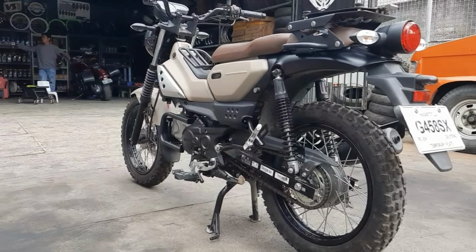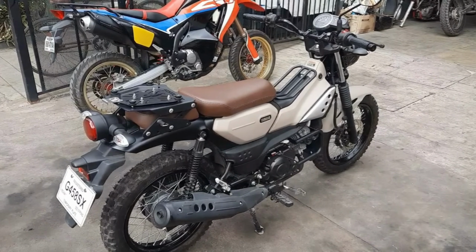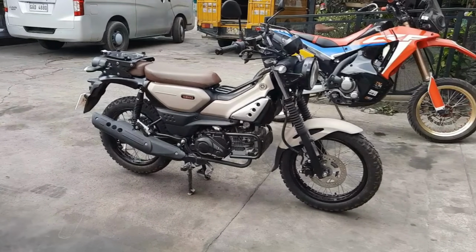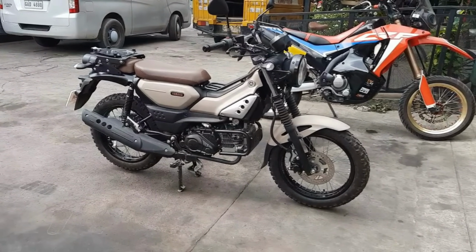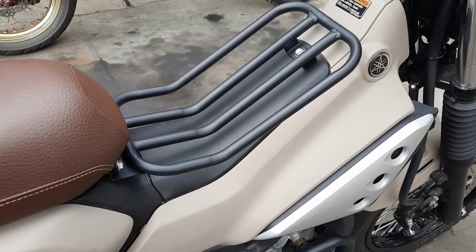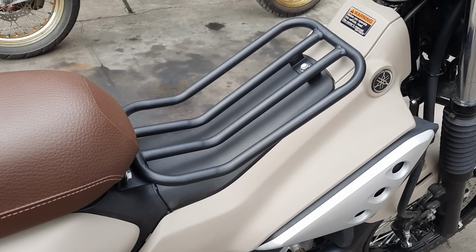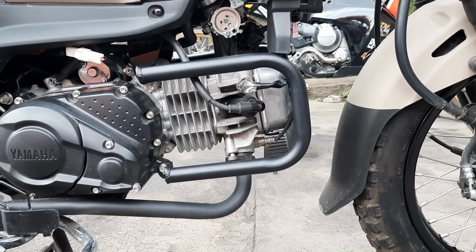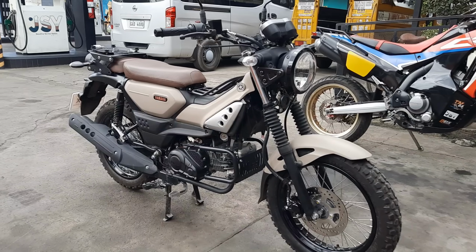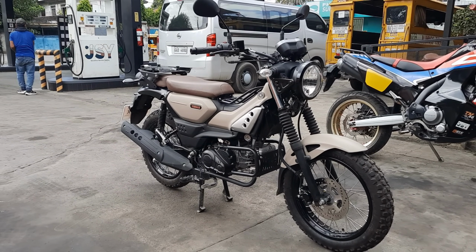Next would be customization enthusiasts. Now, given the fact that this bike has been out for not even a year yet, and with the accessories that we have been working with right now, I can say that this bike is loaded with accessories. There is an extensive catalog of accessories for this bike. Fourth would be the budget conscious buyer. So let's say you don't want to spend big on a utility motorcycle. Well, this could be a good choice.